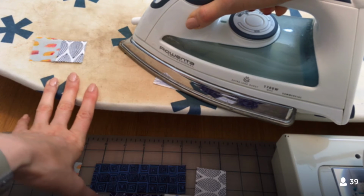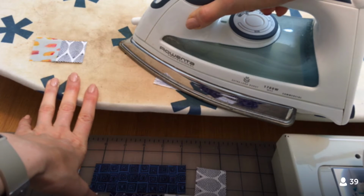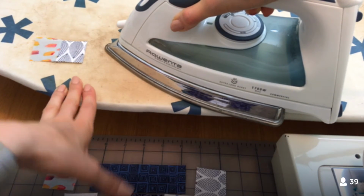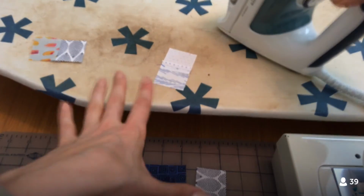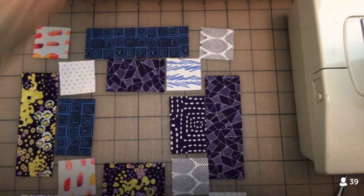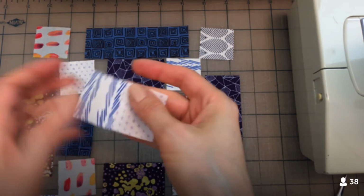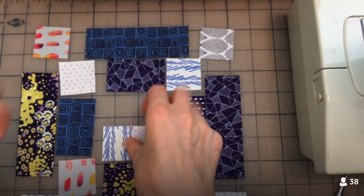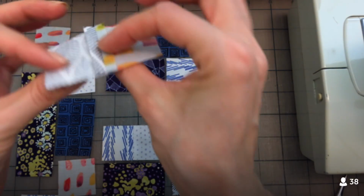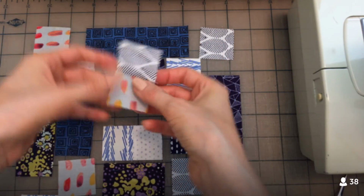Before I started the Splendid Sampler, I felt okay with quilting. Like, I felt like I could get by. I knew enough, and I've heard about enough, and I've tried enough things to know I can get by with quilting. But I wasn't confident with my sewing or quilting at all. How did I have this?